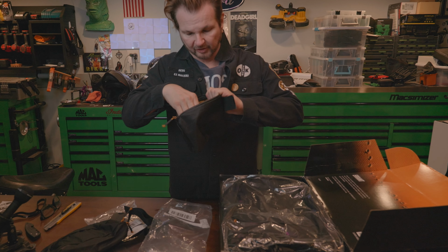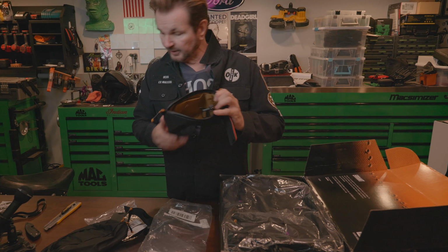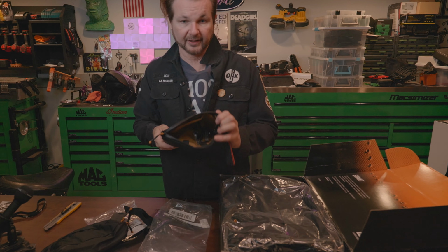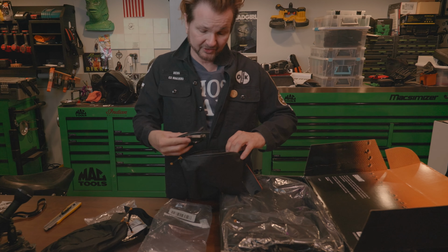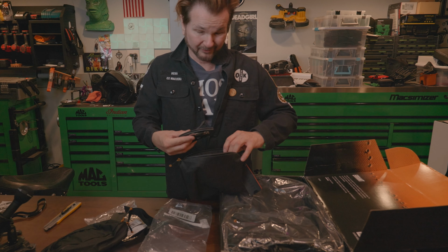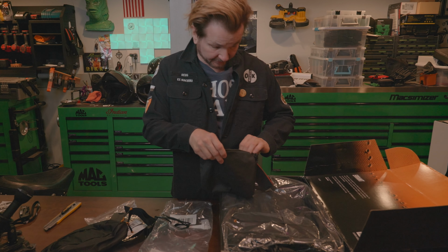I like that this is a lighter color. You can see your stuff in there. You know, like when you're rooting around, like I got a knife in there and a pair of sunglasses. I'm not gonna mix up my knife and my sunglasses. And if I did, I'd be pretty stupid. But what I'm saying is that you can see.